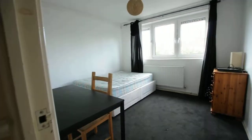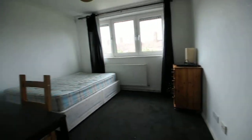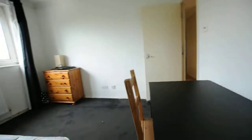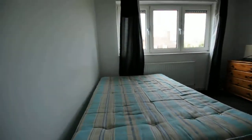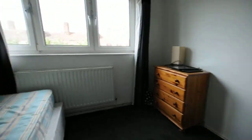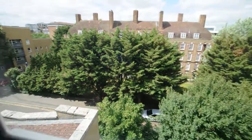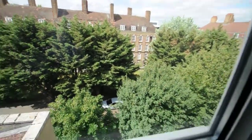And finally the second bedroom. Which also has a built-in wardrobe. And this is the view from the window. This is Phillip Street again here.